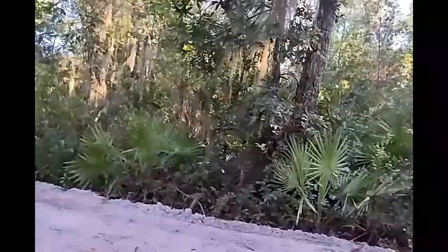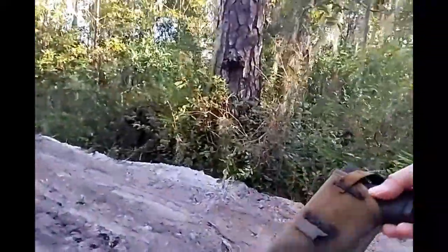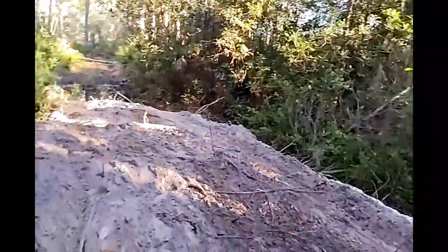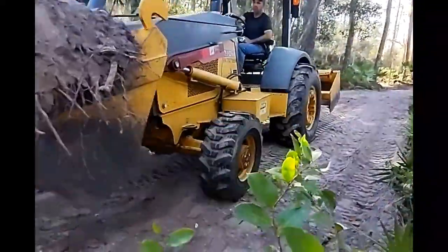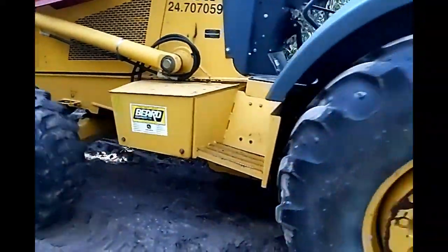Here's this gun I lost out here 10 years ago. It looked like it might be cleanable, but we shall see. The bear must have moved it around. This thing here, it's hardened up a lot.